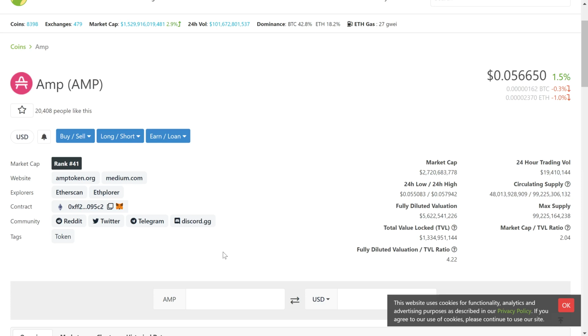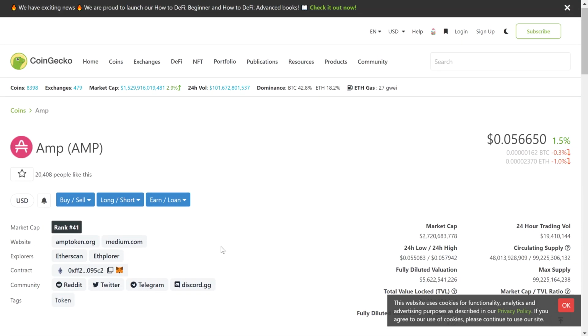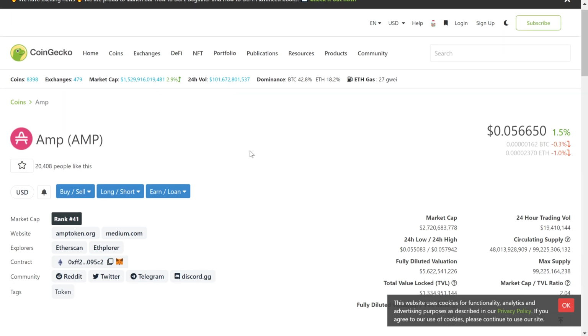Taking a look at AMP specifically, the technicals of it, right? Starting today, I think I'm going to start things a little bit differently each morning, by starting off on CoinGecko, just to get a brief overview of what AMP is doing, what its current market cap is, what the price is looking like, things like that.